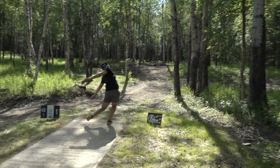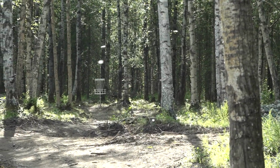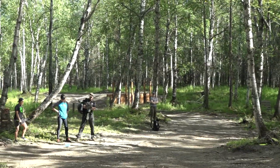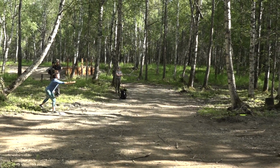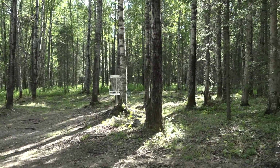Shea up next. Ooh, this is a nice hyzer flip. She hit that shot the way you need to, just get something that's going to keep penetrating straight. I think that was her Saint, maybe her Jade, probably her Saint. She definitely committed to that shot, which is what you have to do if you want to get there.